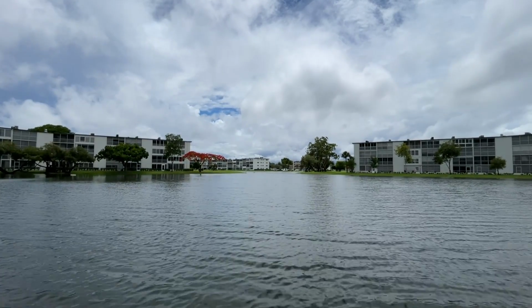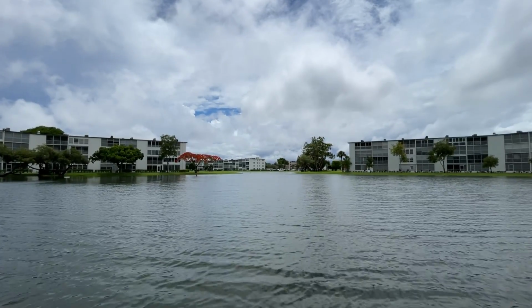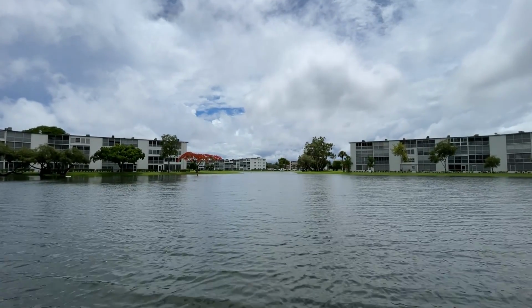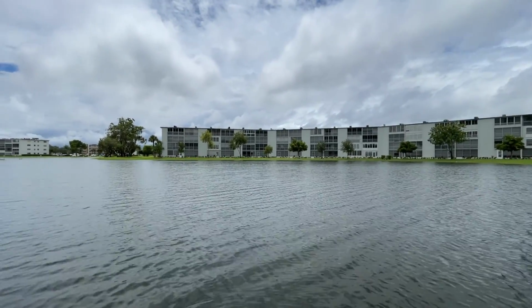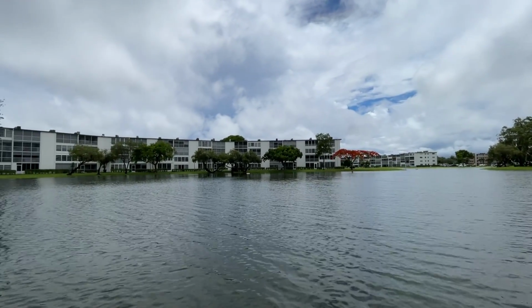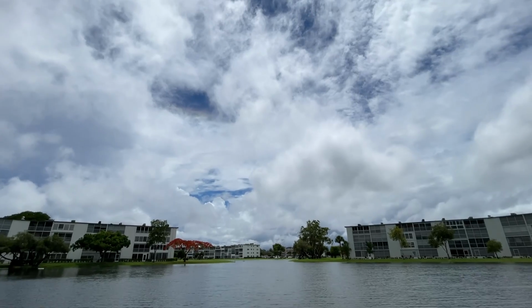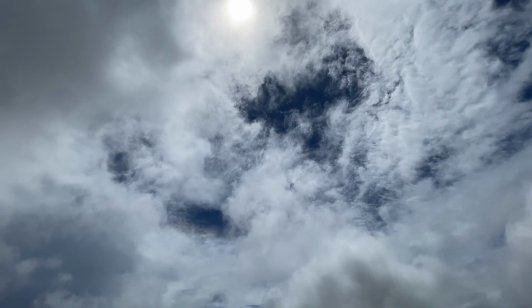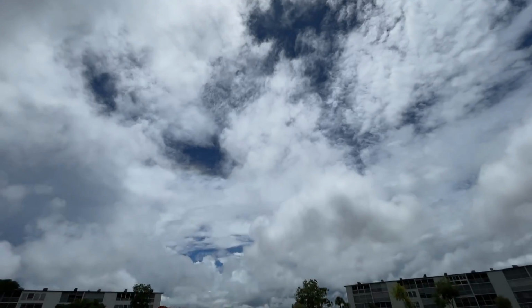Okay, we're now standing next to the flood control structure of Lake Windermere. To my right would be Lincoln Association, and to my left is Heights Association. And as you can see, the skies are definitely brightening, and this is perhaps just a lull in the storm system.